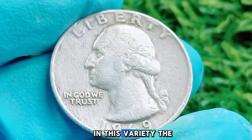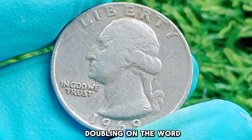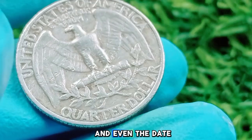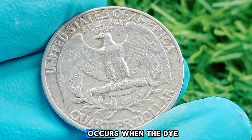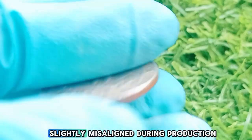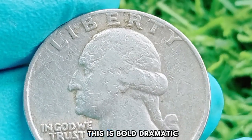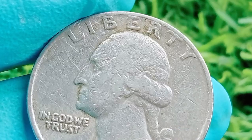In this variety, the front of the coin, the obverse, shows strong doubling on the word Liberty, the motto "In God We Trust," and even the date, 1969. This kind of doubling occurs when the die used to strike the coin was accidentally impressed twice, slightly misaligned, during production. These aren't minor errors. This is bold, dramatic doubling you can see without a magnifying glass.